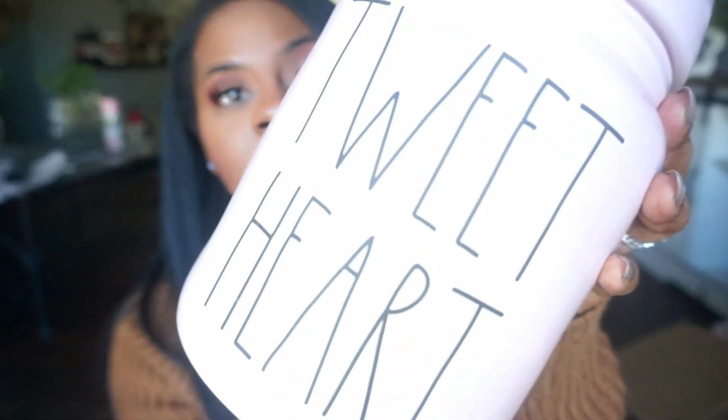When I first saw this one, I was not a big fan. I actually thought it was extremely hideous, but I kept walking past it and I was like, okay, she's growing on me. I found the Tweet Heart canister here from TJ Maxx. And can you believe this one was $16.99? I was expecting to pay $19.99 for this one. I love the saying, I love the pastel pink of it. Really, really nice. Tweet Heart, I thought that was cute.